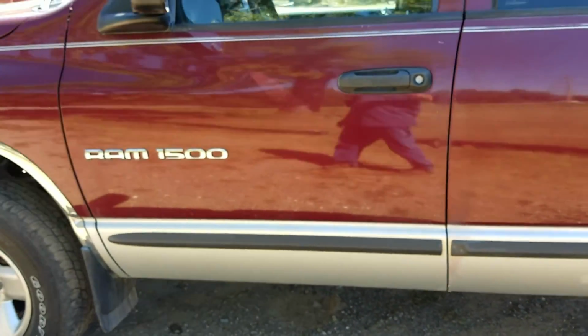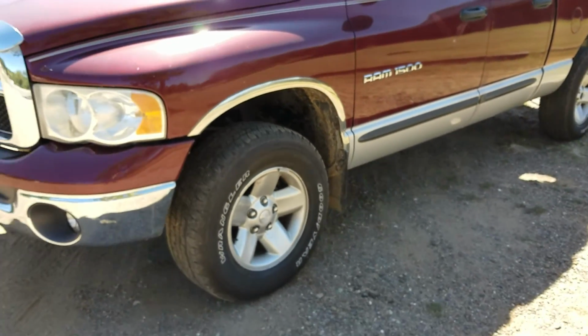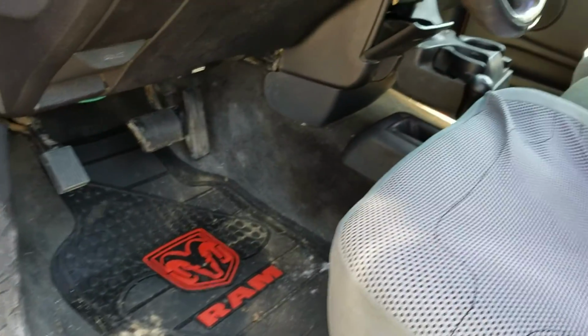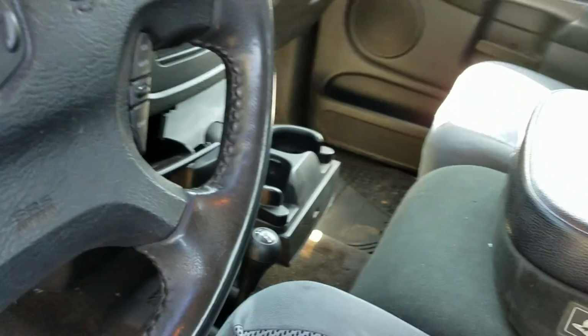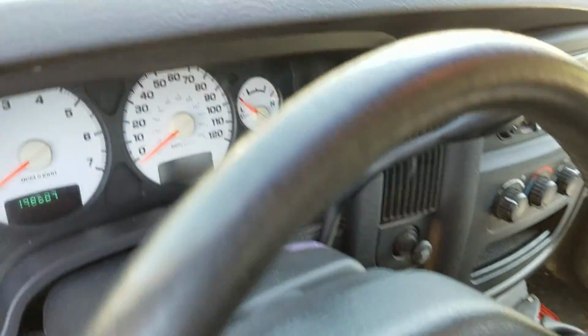I bought this truck for my brother. He needed a good work truck. He's really a Chevy man. While I was getting the truck ready for him, he found another deal, ended up buying a different truck.